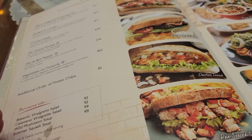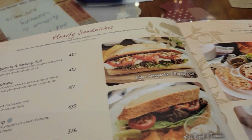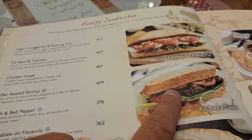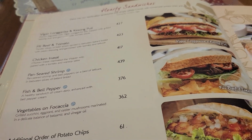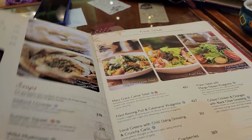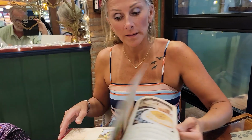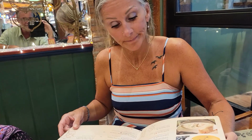So the menu here looks great. They've got plates, like full meals. They've got these awesome sandwiches, and I'm thinking of getting this one right here. Philly beef and tomato. If I do, I'll share it with you. But they've got soups and salads. And I just told Kim we might eat here twice today. Could you see that happening? Yeah. The menu looks good, right?